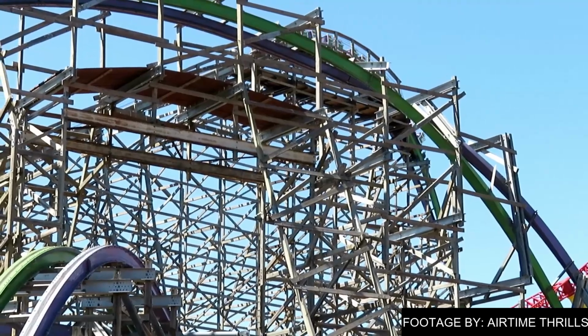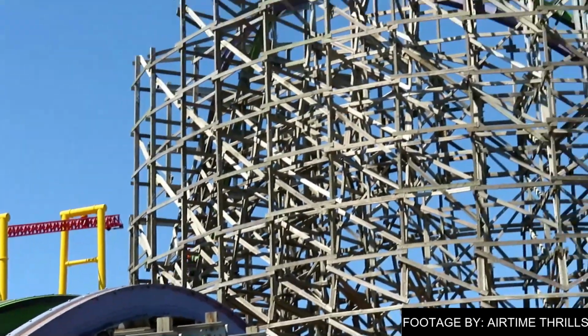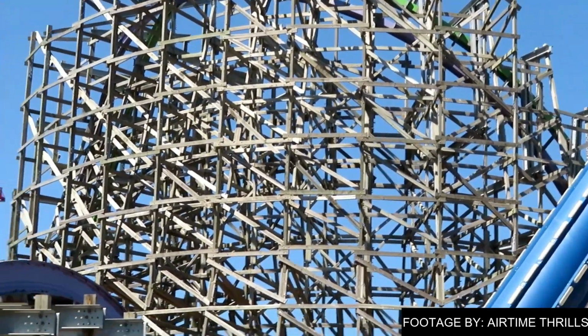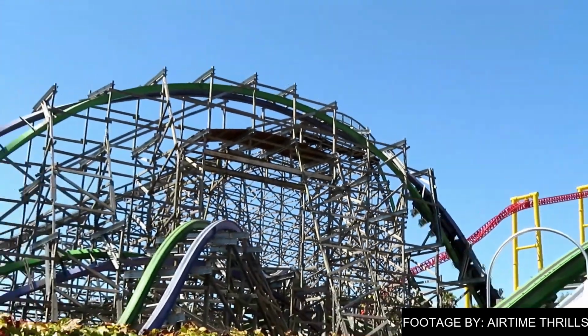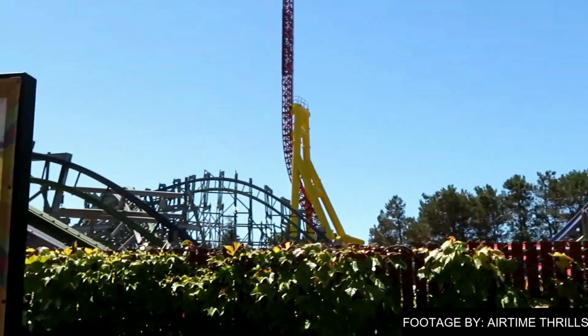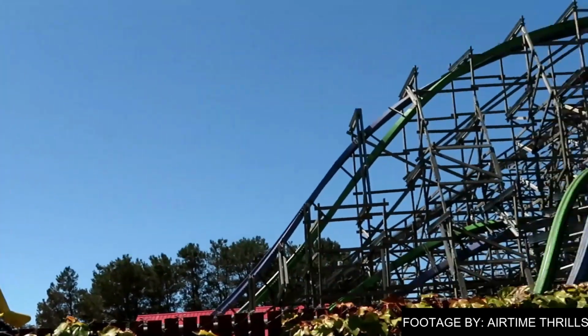like do not touch the gate that is in front of you, and please stay behind the yellow line. You hear that universally across all RMC hybrids. However, I hear it the most on Joker at Discovery Kingdom. The sad thing about this ride is that 9 times out of 10, regardless of the population of the park that day, there will always be some sort of line.